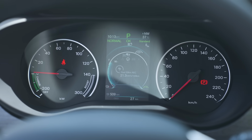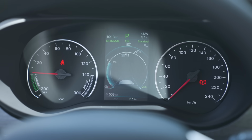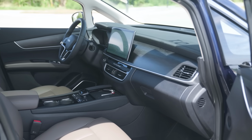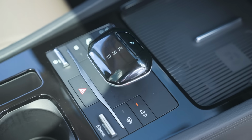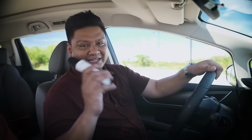Now, usually with EVs, you got fully digital gauges. So on the left side, you've got this gauge for your electric meter. You know exactly how much electricity you're using at any particular time, and of course your speedometer. Everything is nicely set up. I mean, you got a wireless charger right here, as well as a nice chubby little shifter at the bottom, and all your controls are there as well. This is a nice addition here.